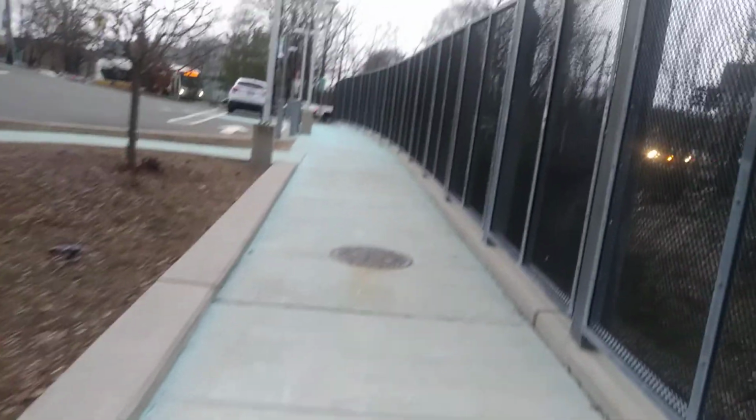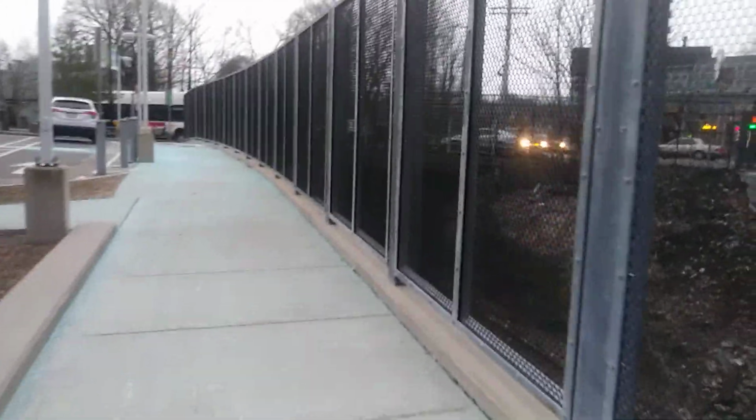Now, those of you who've never been to Boston and seen the commuter rail station, this is Geneva Ave, at least one of them, anyway.